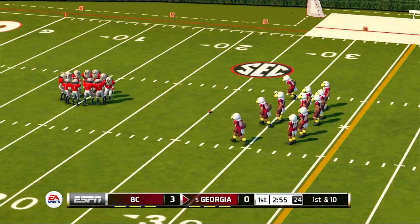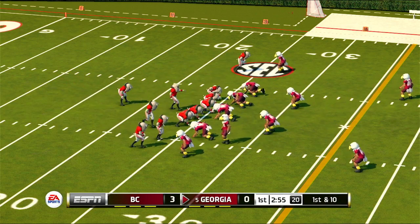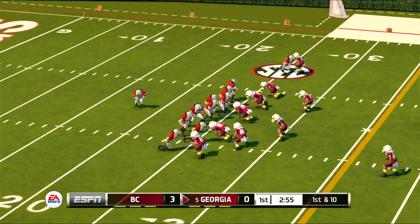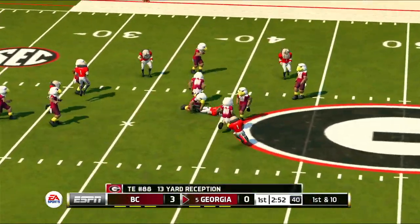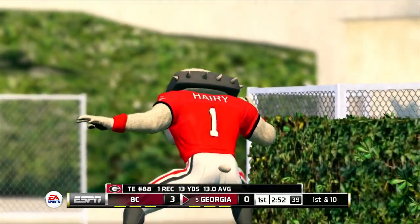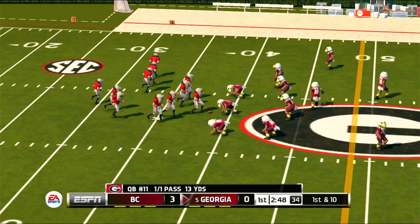So here comes the offense taking the field for the first time today. Across the middle, tight end's got it. He's hit and taken down. First and 10, ball on their own 38.